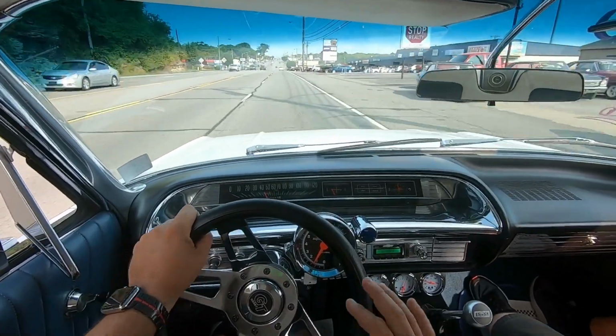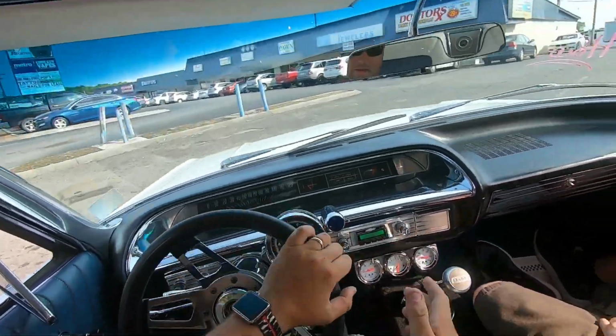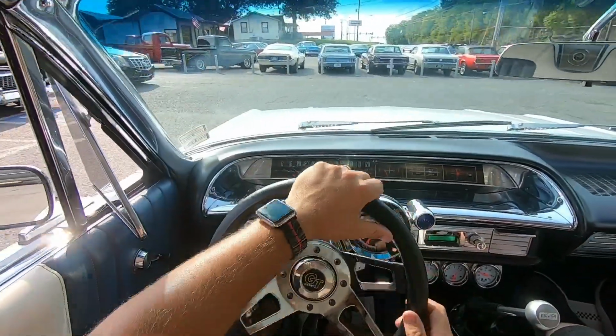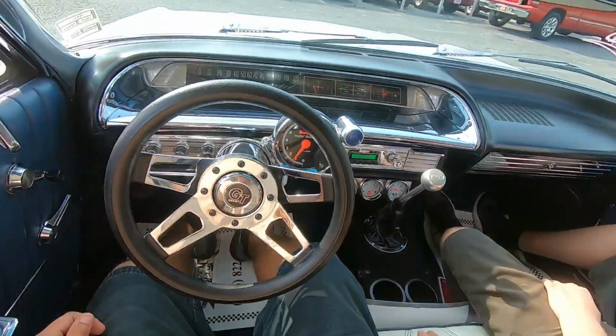All right, guys, we're gonna pull in this parking lot right next to the car lot. I'm gonna do a detailed walk around, point out any kind of flaws on this car. That way you know what you're buying. You know how it runs and drives. You know it's fast. I mean, quick little car here. But I wanna show you all the flaws on the inside, outside, and underneath.